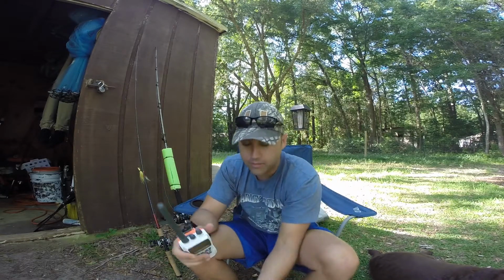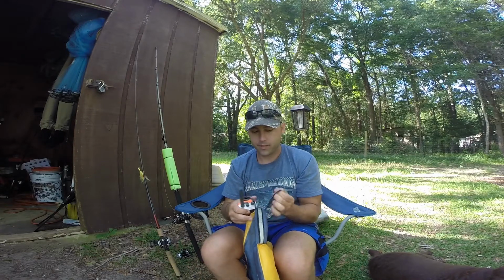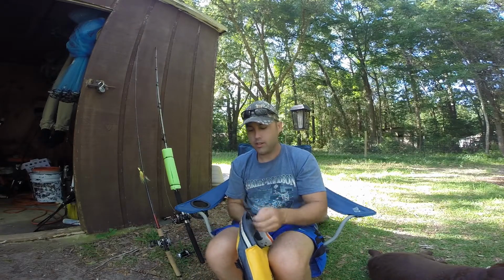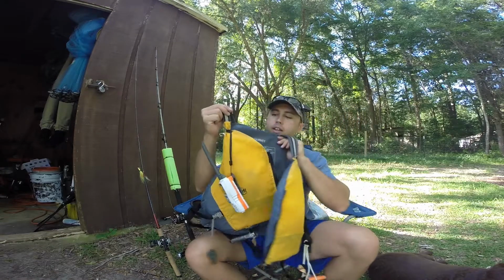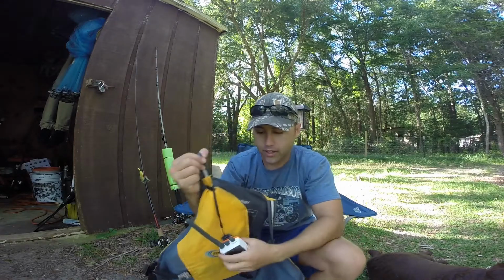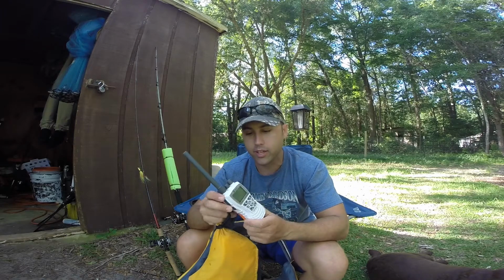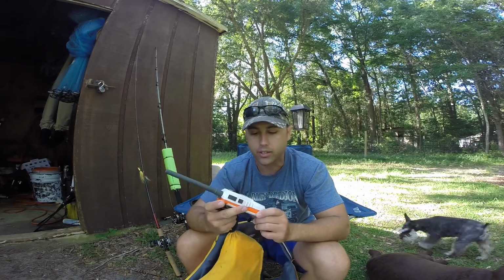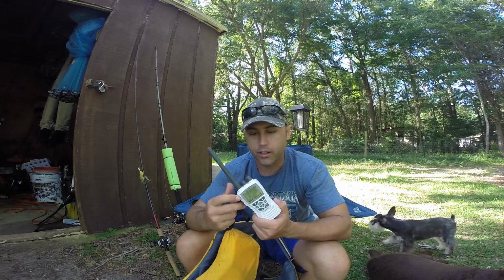I normally just have it attached to my life jacket, just like this. So if I go overboard, the VHF radio is with me at all times. I usually keep it turned off, and the battery lasts a long time on this thing. I've yet to charge it because I usually keep it off until I need to use it. So plenty of battery life.